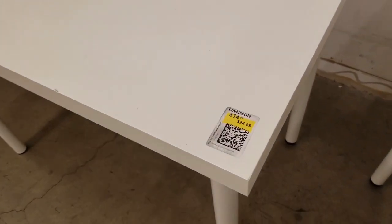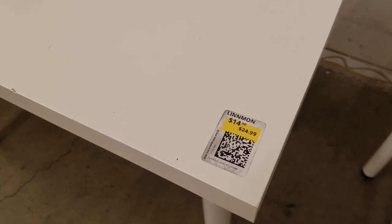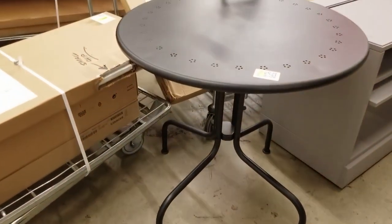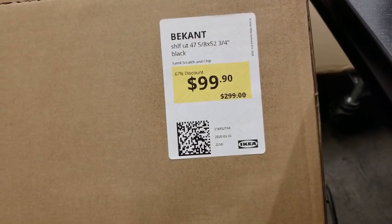Here's another big table for $25. Oh, for $14. It normally would have been $25. Now it's $14.99. You never know what you're going to find in the as-is section. Sometimes I walk in wishing I had a U-Haul. Other times I don't find anything.